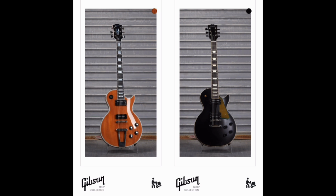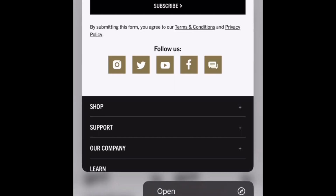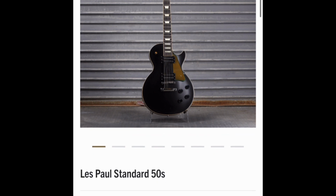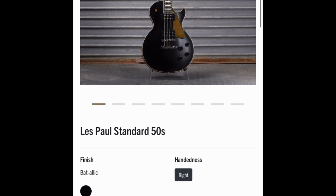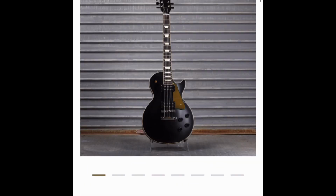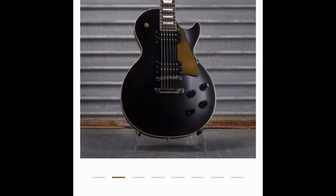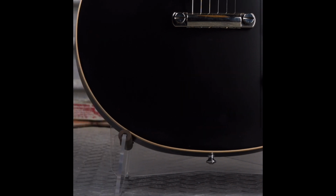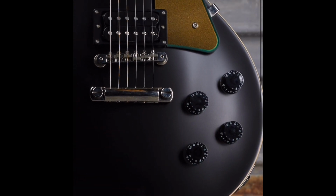Ooh, a Battleac. Okay. Let's check this one out. Les Paul 50 standards. Need a drink here. 'Tis that time of year when the temperatures fluctuate. Anyway, Les Paul standards 50s, $3,200 Battleac. I'm intrigued. What do they mean by Battleac? No poker chip. Almost looks like a satin finish to me.